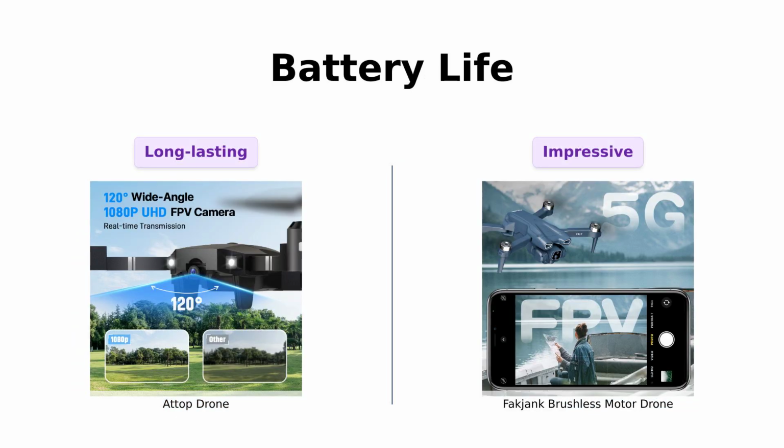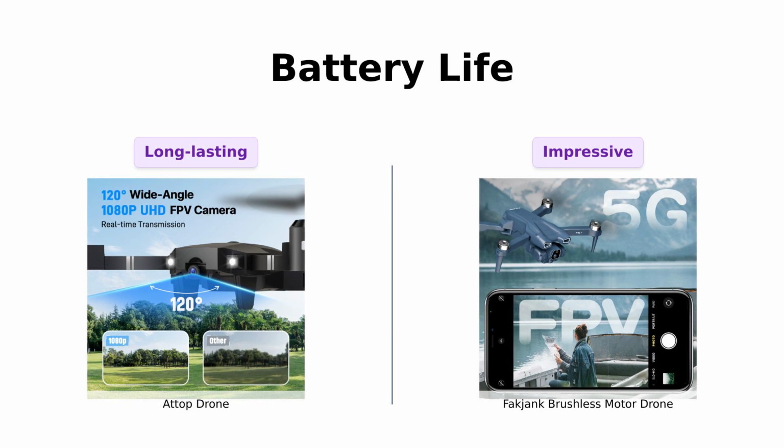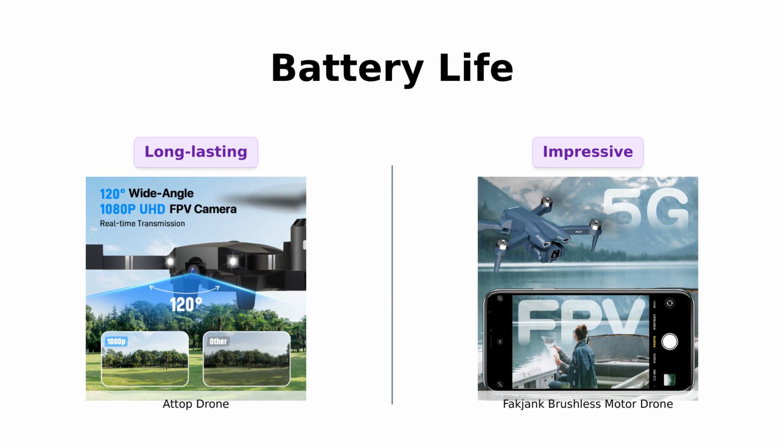Now, let's talk battery life. The ATTOP Drone boasts 3.7 volts, 1,100 milliamp-hours batteries, giving you a solid 30 minutes of flight time. That's enough time to fly around and realize you forgot to hit record.